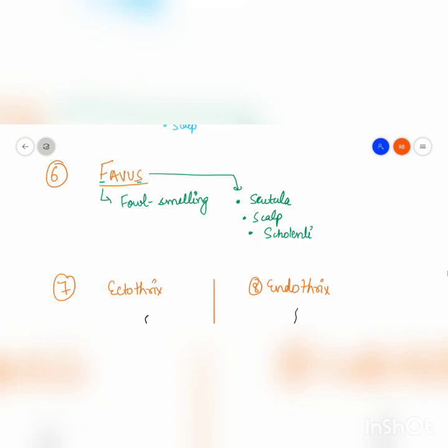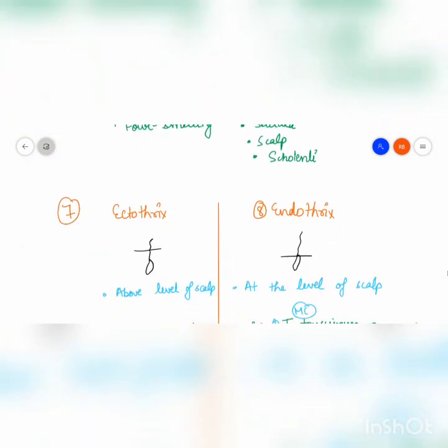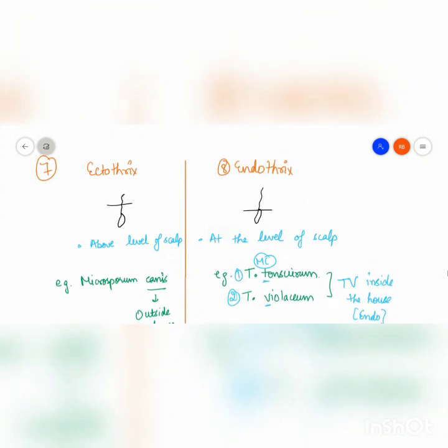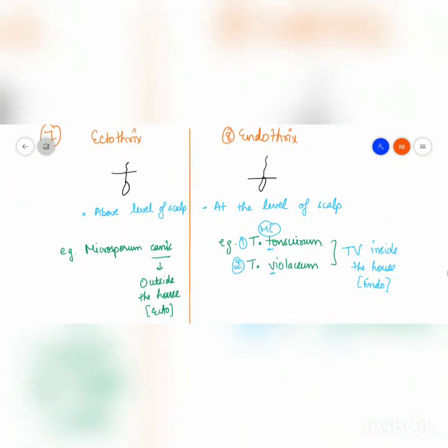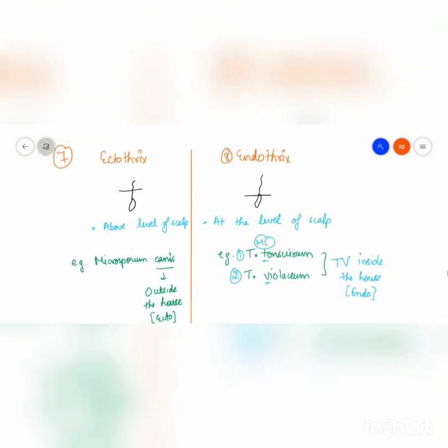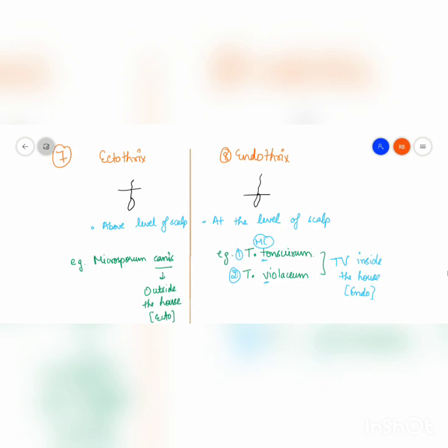Scutula is formed over the scalp and it is caused by the organism Tinea schoenleinii. Just remember this. Coming on to ectothrix and endothrix, both are fungal infections. First of all, ectothrix is the fungal infection that involves the hair above the level of the scalp, and endothrix involves it at the level of the scalp.